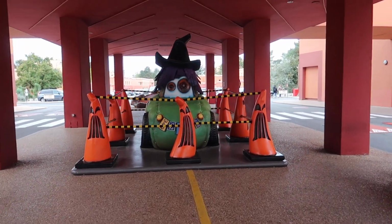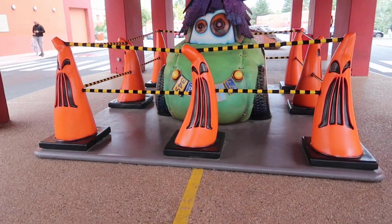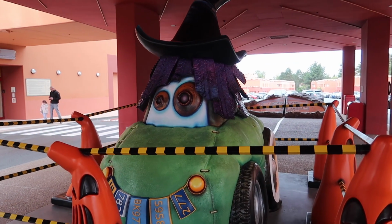And just for Halloween they've got this set up. It looks brilliant. I love the cones. How cool is that?